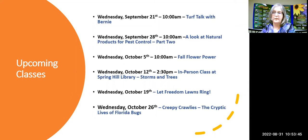October 19th, let freedom lawns spring. What's a freedom lawn? It's free from worry. It's free from chemicals. It's free from perfection. That's really what it is. And at the end of October, creepy crawlies, the cryptic lives of Florida bugs. I think we'll have a lot of fun with those classes.